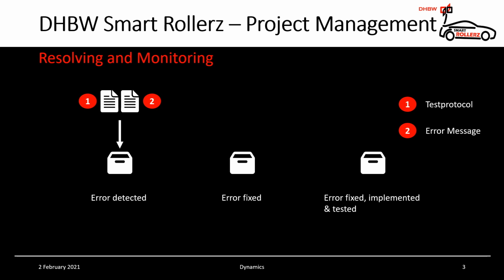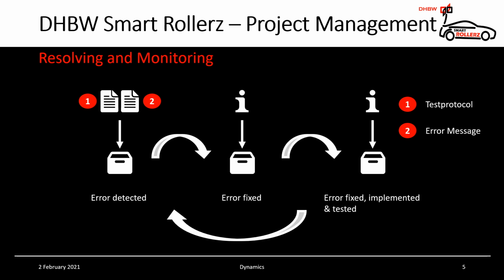We have 3 categories in our testing folder directory. In the first directory, the detected error messages and protocols are stored. If the errors are corrected, the protocols and the error messages are moved to the second directory. At this step, the error message is supplemented with information about the source of the error and its cause by the responsible team. To be relocated to the third directory, the improvements must be confirmed by a test.